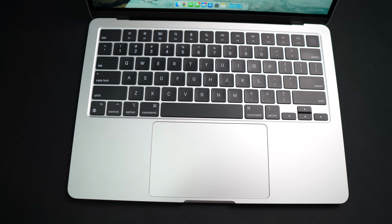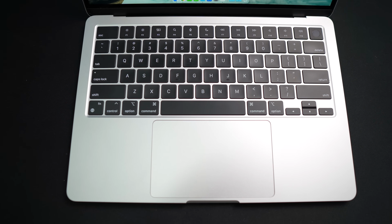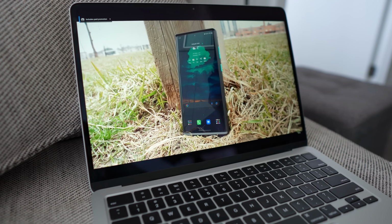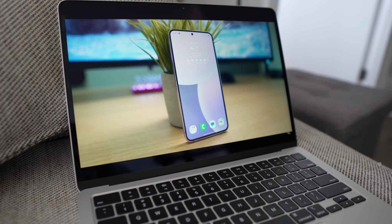The speakers on this thing also sound quite great. They're not really comparable to the M1 Pro MacBooks, but of course, that is just kind of the theme of this whole video. They are underneath the keyboard deck, but they're clear and they're loud with pretty good bass response. I actually am kind of impressed with them.